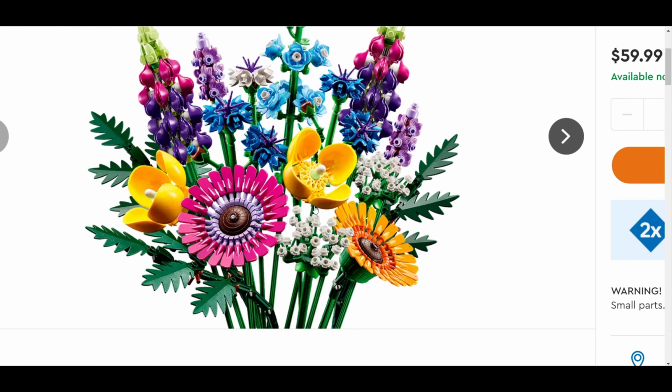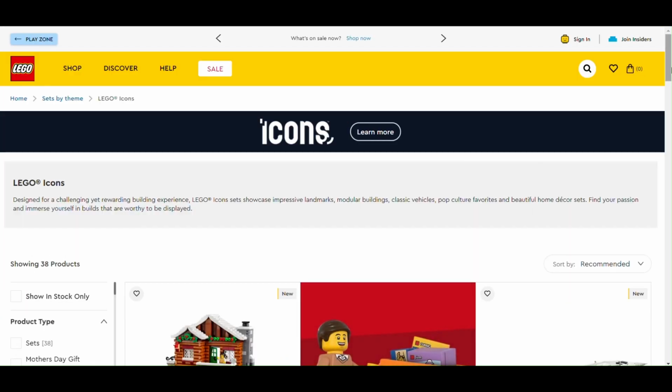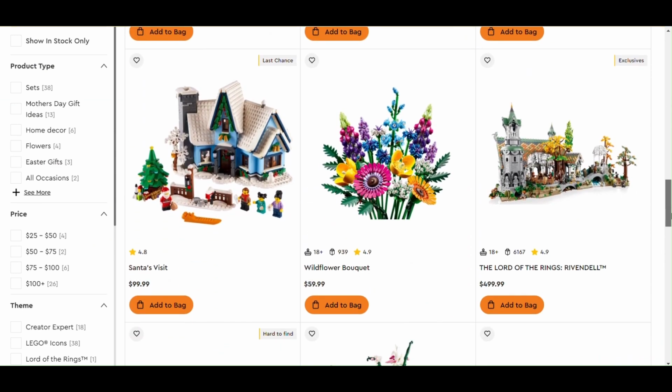Oh man, the pieces in here are so cool. I mean, the way these are recolored leaves right there. Gosh, I don't even know what all these pieces are. I mean, these are just cool sets. Great parts pack. Of course, it kicked us all the way back to the top here.